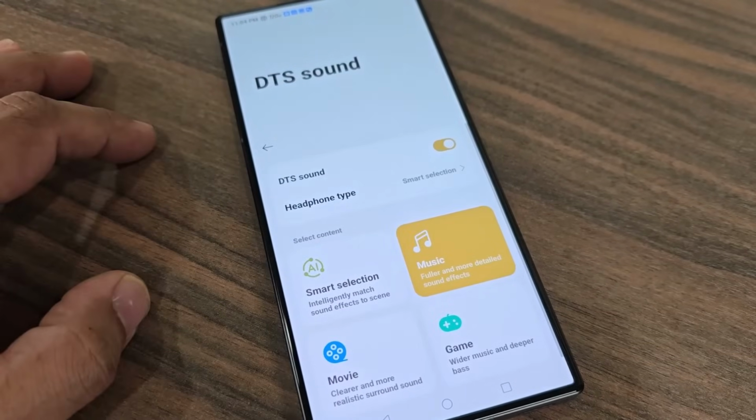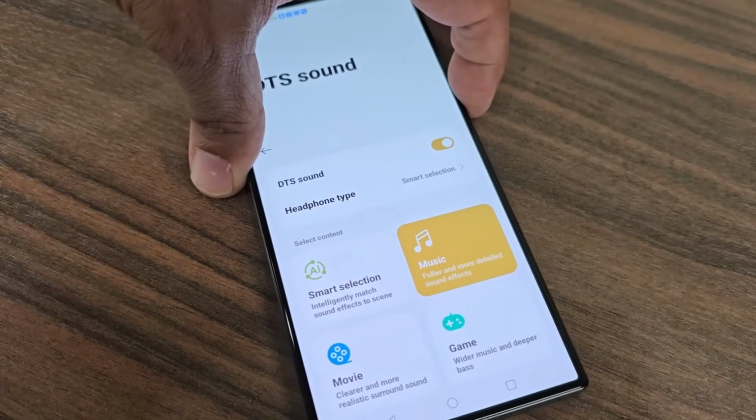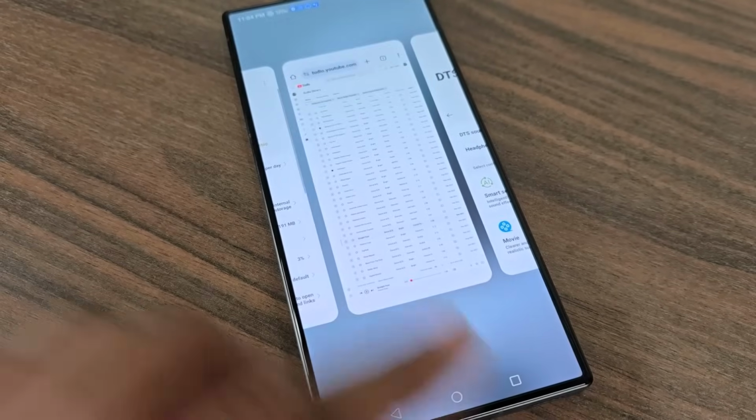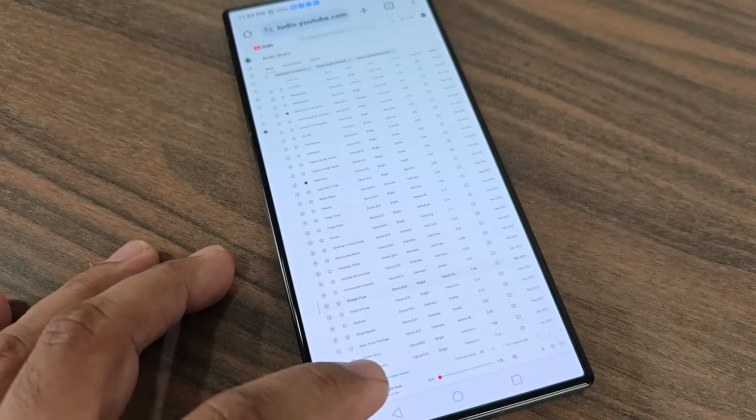But I'm going to go back over here. I'm going to say music for the DTS sound. I am going to crank up the volume to the maximum. So that is maxed out. Now I'm going to go back out here and play a music just to give you guys a sample. So I'm going to tap on play at the bottom here.